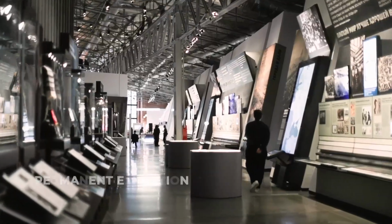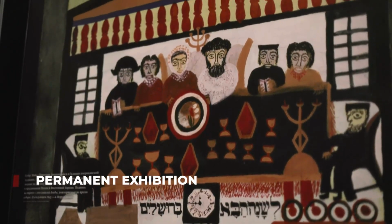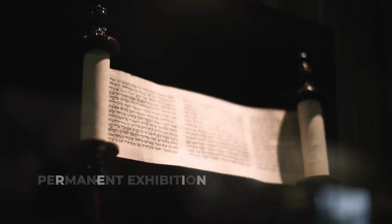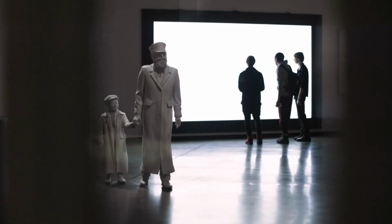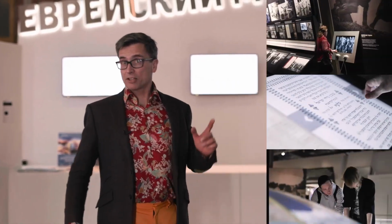The permanent exhibition of the Jewish Museum and Tolerance Center tells the story of the culture and religious traditions, the history of the life and settlement of Jews, and of course, the history of Jews in Russia. Don't expect to find a classic museum with exhibits and glass showcases.